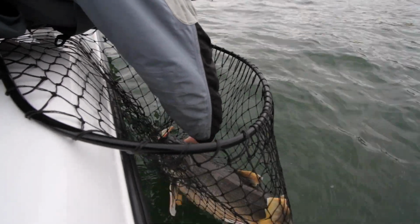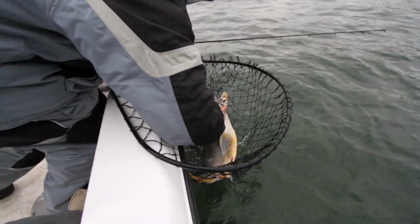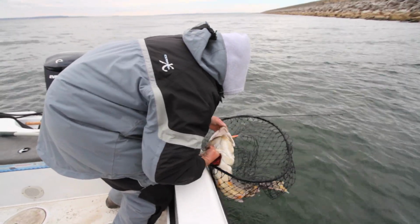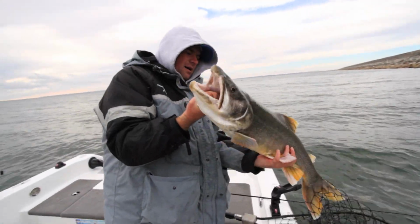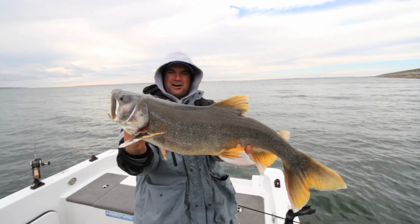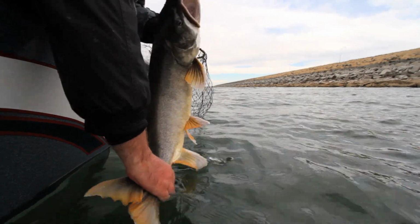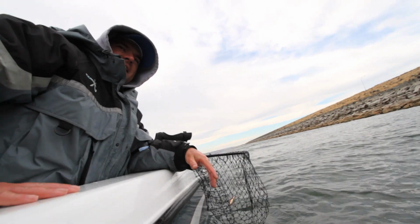Oh my goodness. Look at the jaws on this fish. Oh, wow. He's got teeth like a dog. Look at this. Oh, wow. Look at that. Woo! That is a lake trout in 10 feet of water on what you could consider walleye tackle. That's as good as it gets right there, folks. Wow! Woo!